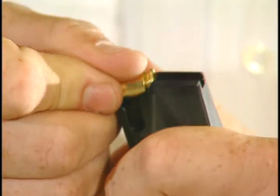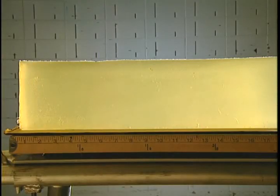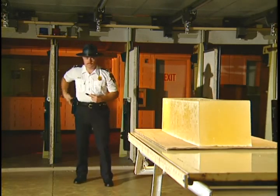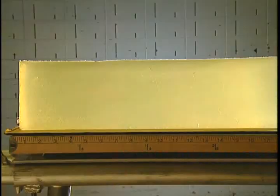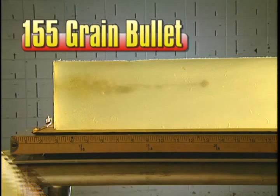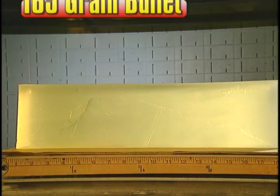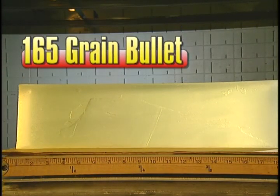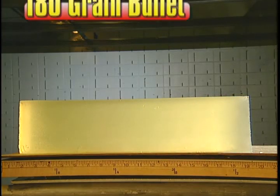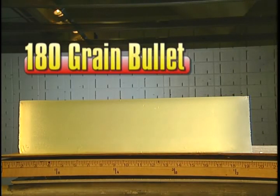By shooting this jacketed hollow point bullet into a block of ballistic gelatin, we can show how the bullet expands. This gelatin block will demonstrate the effect the 155 grain bullet has on the human body. Now let's see the effect with the 165 grain bullet. Finally, the 180 grain projectile.